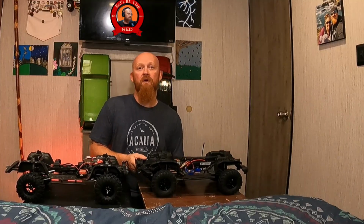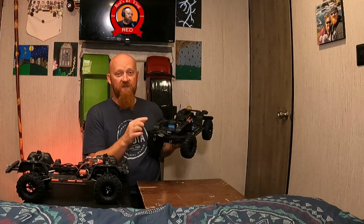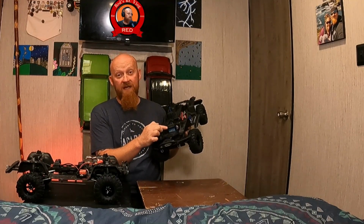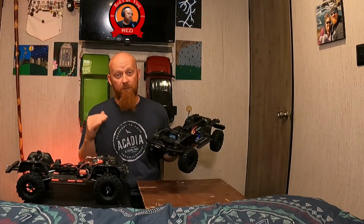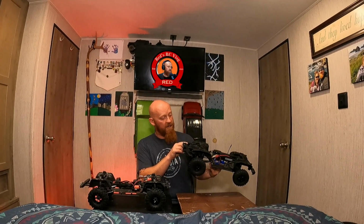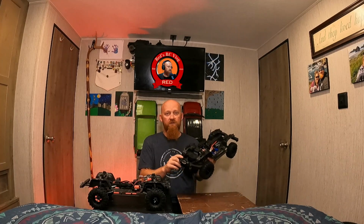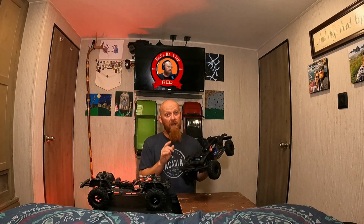Then we're going to move over to the servo for the Trx4. Now, as you can see here, this has been changed. The Traxxas factory Trx4 servo that they put in here, it's junk. So I went ahead and I put in a 45 kilogram digital coreless waterproof steel gear servo. So far, this thing has been working really well, and it's a big upgrade so far.